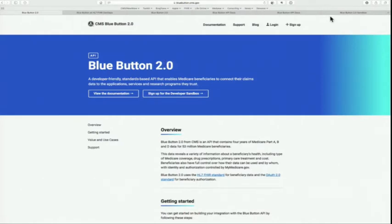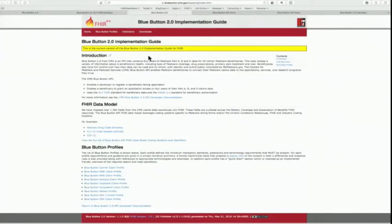One of the things you typically would then want to do is, wrong tab, but we have produced an implementation guide. So again, that's useful.